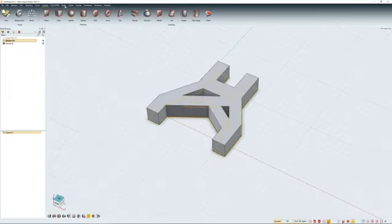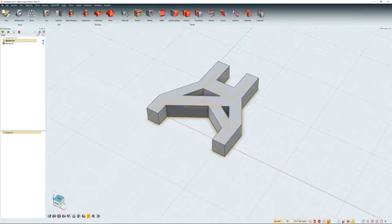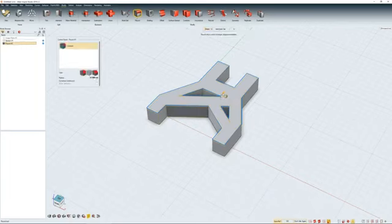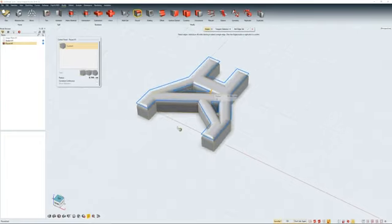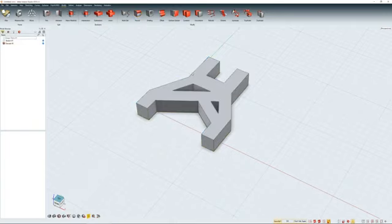Let's do other things about rounding. Just select one. I want to fillet this one. Choose the radius, and here it is. As you can see, compared to Evolve, in Evolve, you need to select all edges. But what I did here, I will repeat it just to show you.